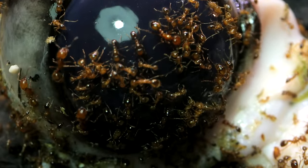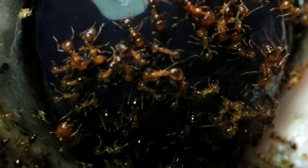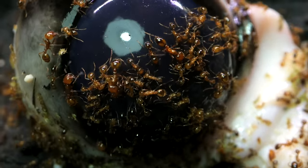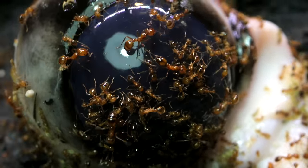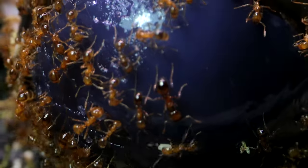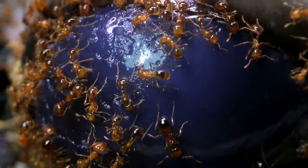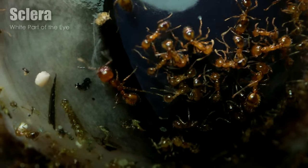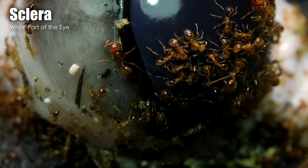Oh man, the ants were now carving into the cornea. I couldn't help but blink at the sight. Imagine how irritating that must be if the cow were alive. Man, and have a look at the other eyeball. So the cornea seems gelatinous looking. I also noticed the ants now piling more debris on the white part of the eye, known as the sclera.